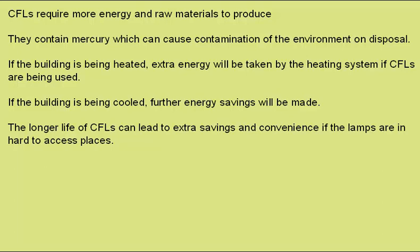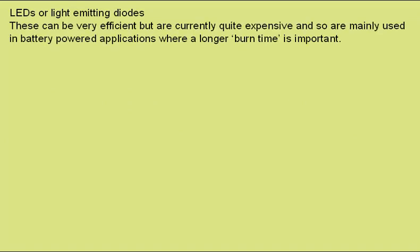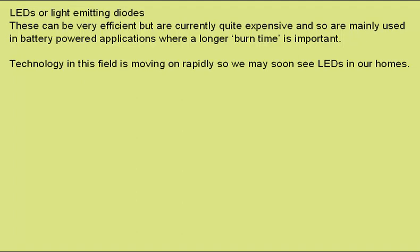Just to quickly look at another rapidly emerging light source, that of LEDs or light emitting diodes. These can be very efficient, but are currently quite expensive and so are mainly used in battery-powered applications, where a longer run or burn time is important. Technology in this field is, however, moving on very rapidly, so we may soon see LEDs in our homes.